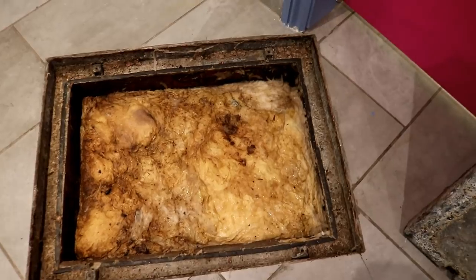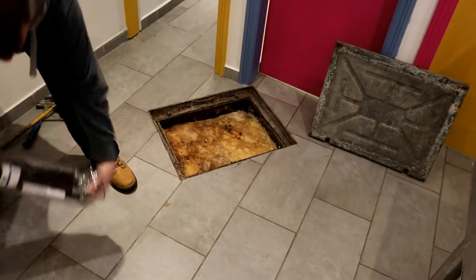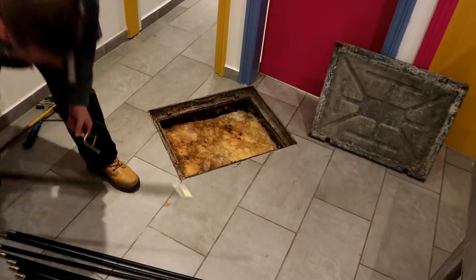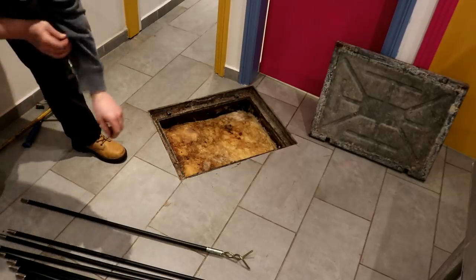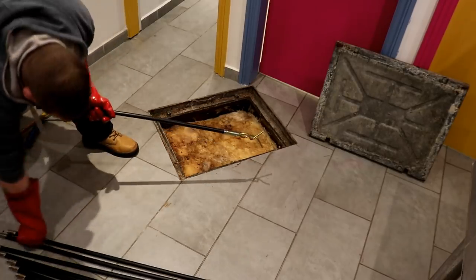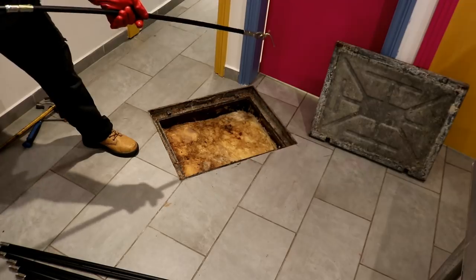Fuck that shit, it's going down the drain, mate. Oh, lovely. Simply lovely. Right, let's get some fucking gloves on. These are what I've used for rodding drains before. I just use them for odd jobs. Always rotate these clockwise, mate. Never the opposite way.